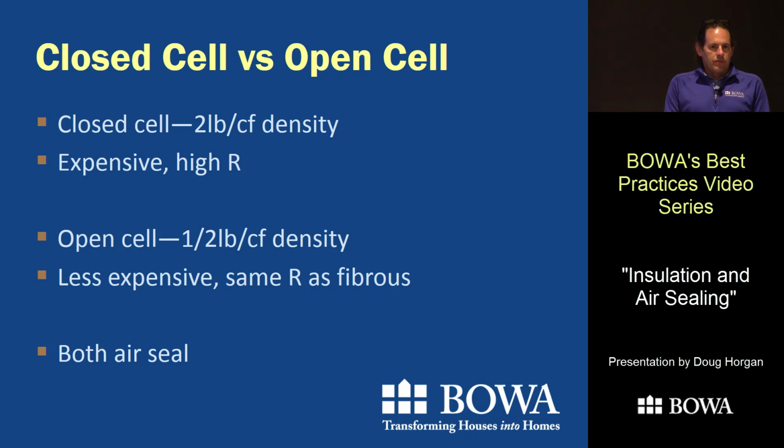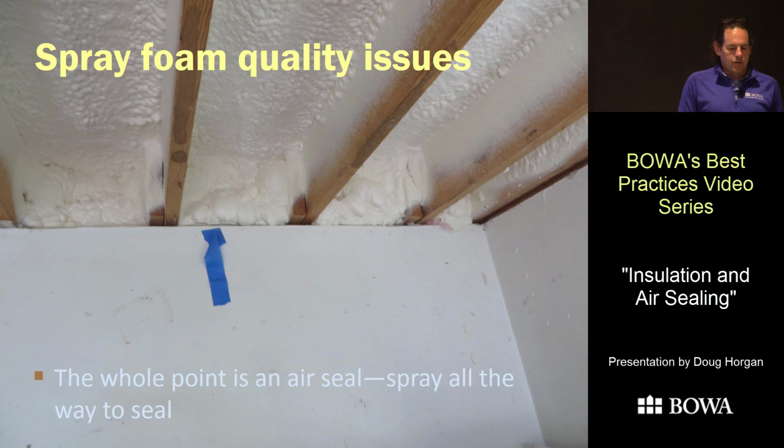It is kind of expensive though, and there are some other hassles we'll cover in a minute. So let me just jump into some of the quality issues we see with it. The whole point of spending the extra money for spray foam is to get a good air seal, right? Especially in a remodel situation where we might be doing part of an area and not the whole thing, we need to make sure that we cover all the air leaks.